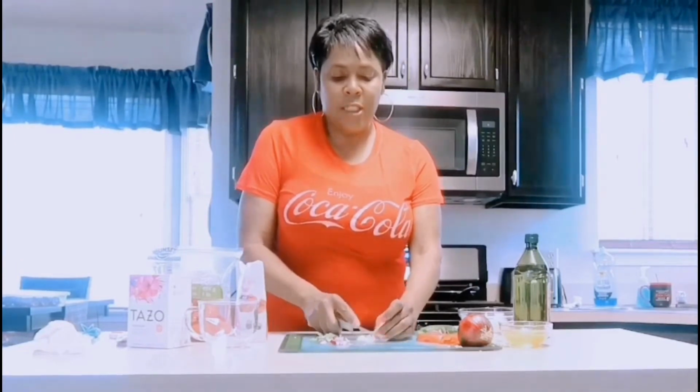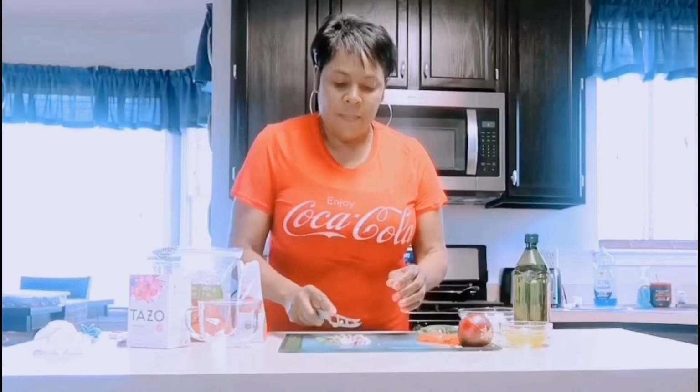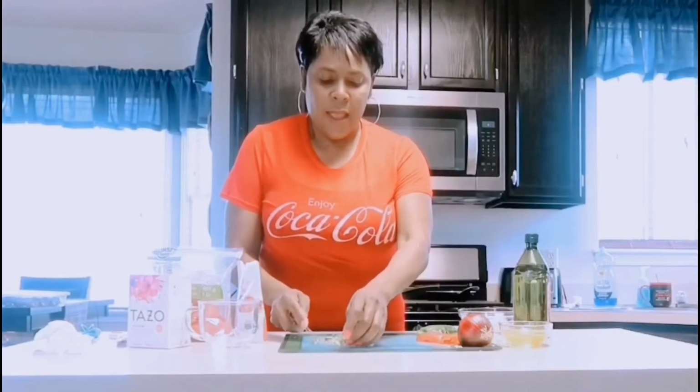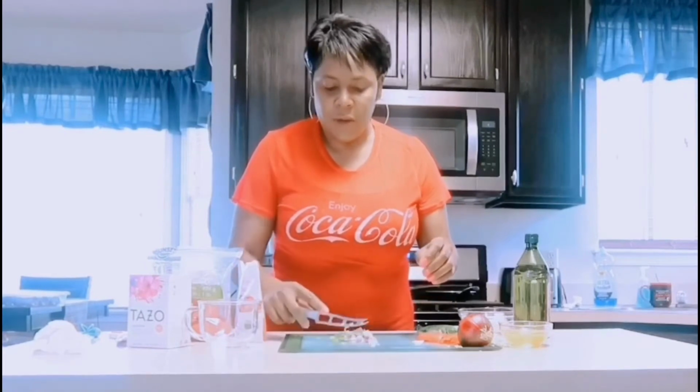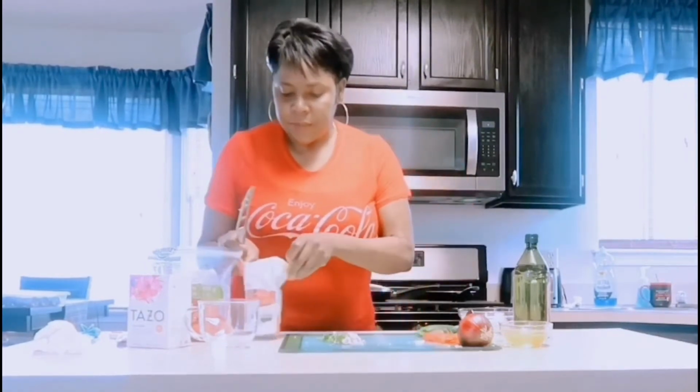All right, so we got all this together, and see, that's an easy meal. We're just doing the omelet, and it's all ready. And I will be putting this into the pan, and I'll show you what it looks like when it's all done. Oops, got one more thing.